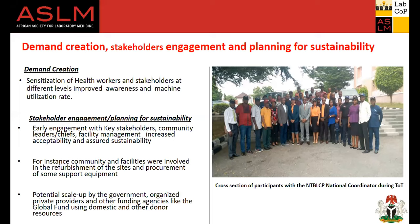So what we have is the TOT that was also done at the national level. And as I said earlier, we also went further to do that at the zonal level and also at the facility level. The issue of demand creation is all about awareness creation and engagement, corporate engagement, which you feel is part of what is already happening. And that is helping us as a system.